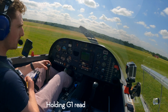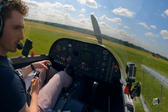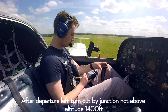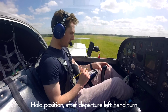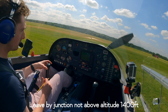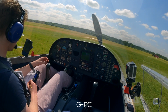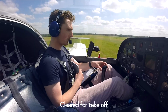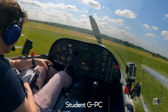Student Golf Papa Charlie, holding Golf 1, ready for departure. Golf Papa Charlie, hold Golf 1, after departure, left turn outbound junction, not above altitude 1,400 feet. After departure, left-hand turn, leave by junction, not above altitude 1,400 feet, Student Golf Papa Charlie. Golf Papa Charlie, runway 07 right, surface wind 070, 8 knots, clear for takeoff. Clear for takeoff, runway 07 right, Student Golf Papa Charlie.